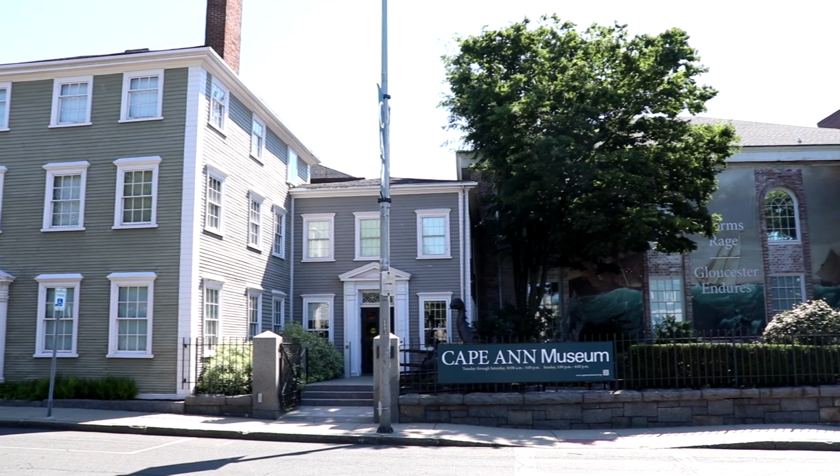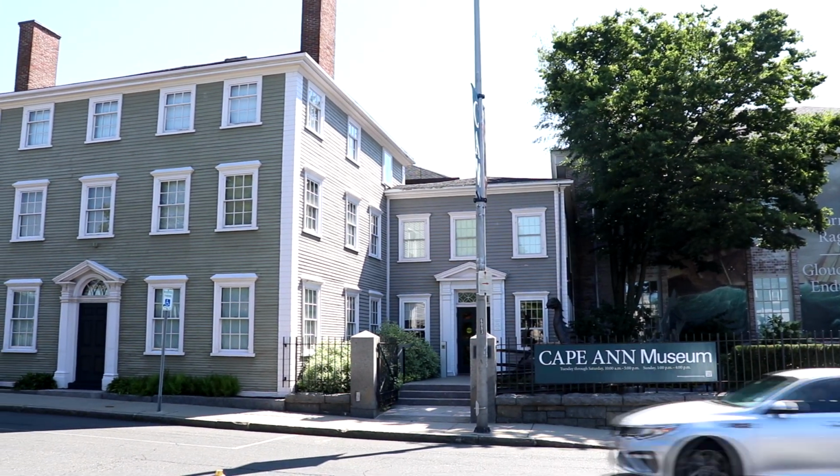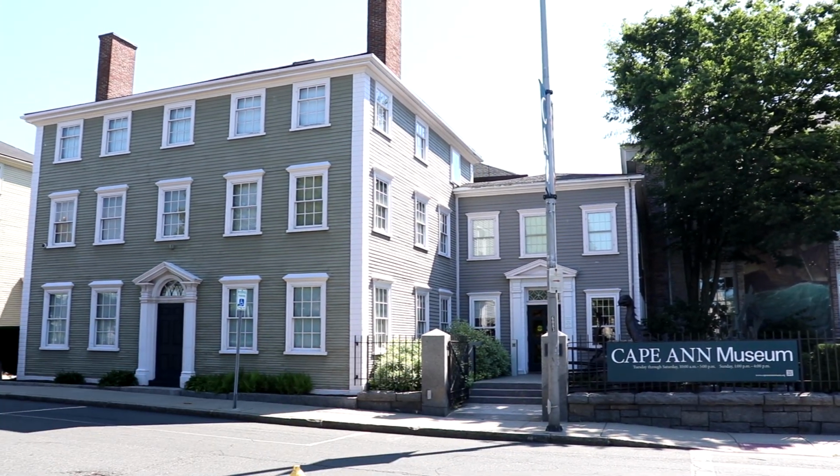And not far off the main drag, we got the Cape Ann Museum. It's a pretty nice art museum located here in Gloucester. One of the different museums you can check out here.